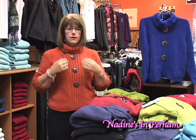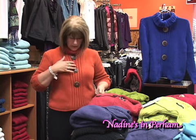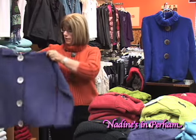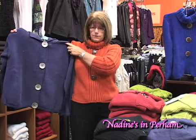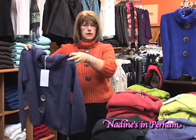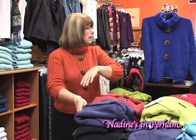Also, another new line for us are the Pure sweaters. They are hand-knit cotton, wonderful to take care of, great accents, just fun, great colors for fall. These are some really fabulous buttons on this, front and back. And purple is a great new color this year that is popping up in every line.